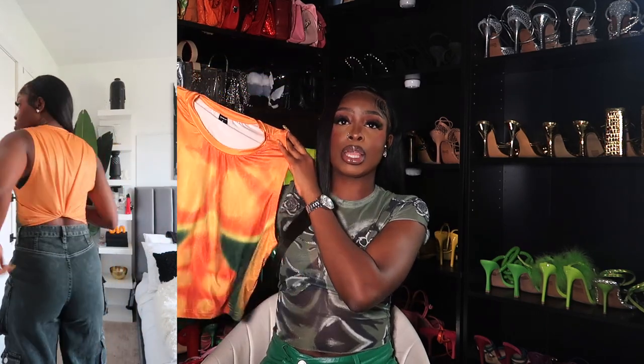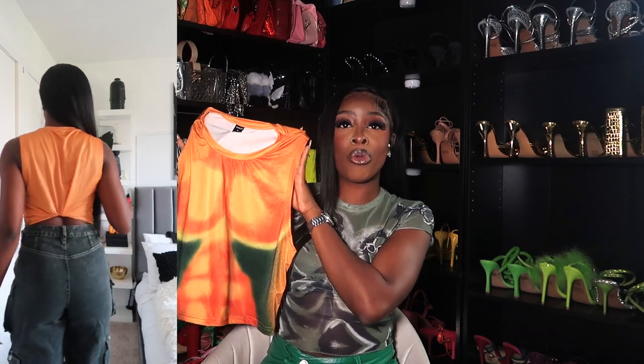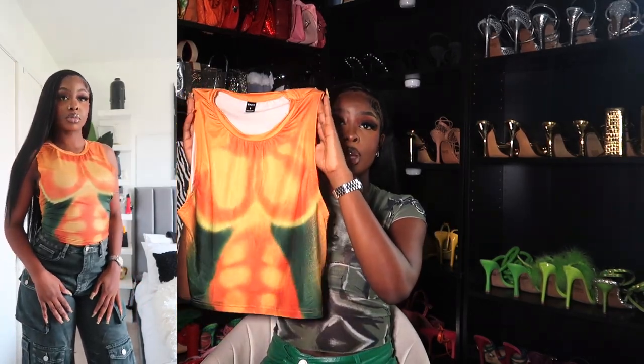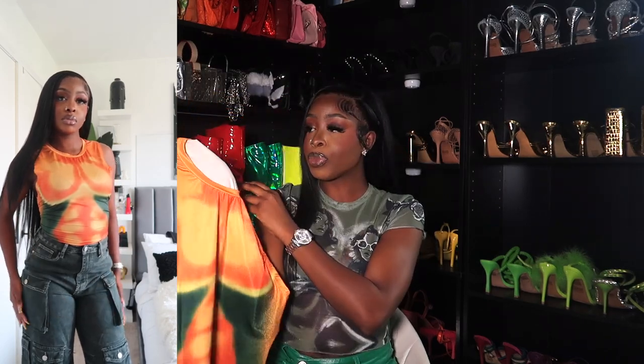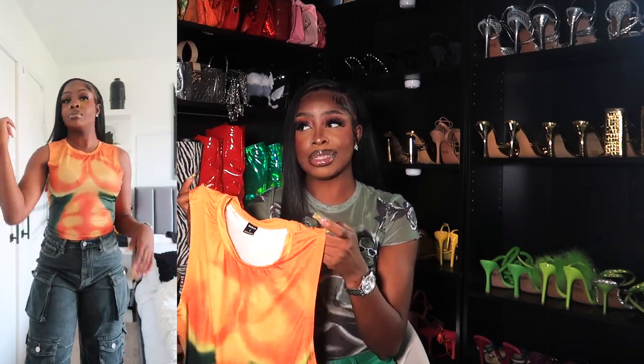But I didn't think it was gonna be this big. So I probably would have to like tie it more or something. But when I put it on, I'll figure it out. But I really just wanted it because of the graphicness. But if you were to order anything from the men's section, if you're female, just order a size down.